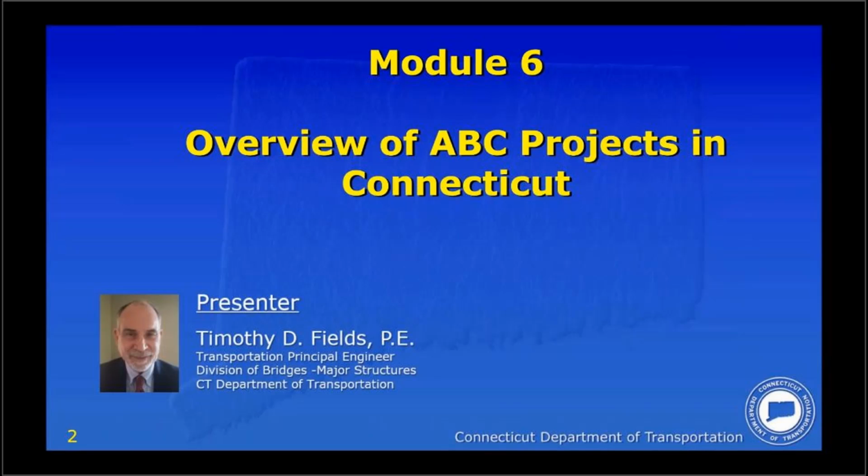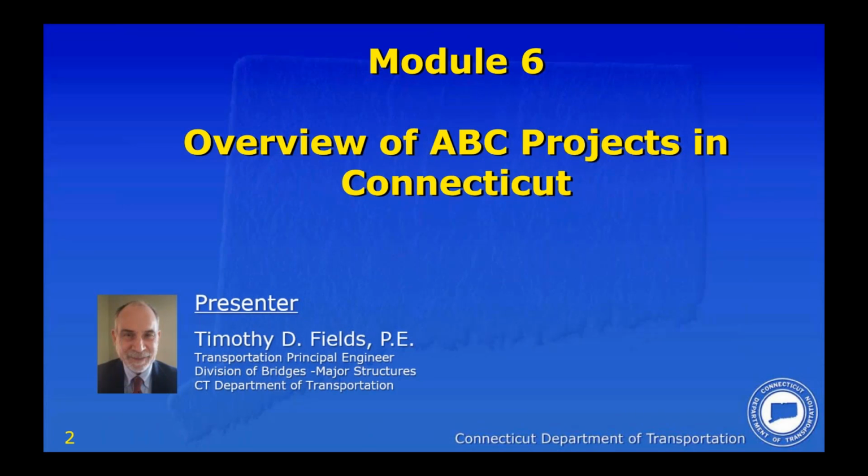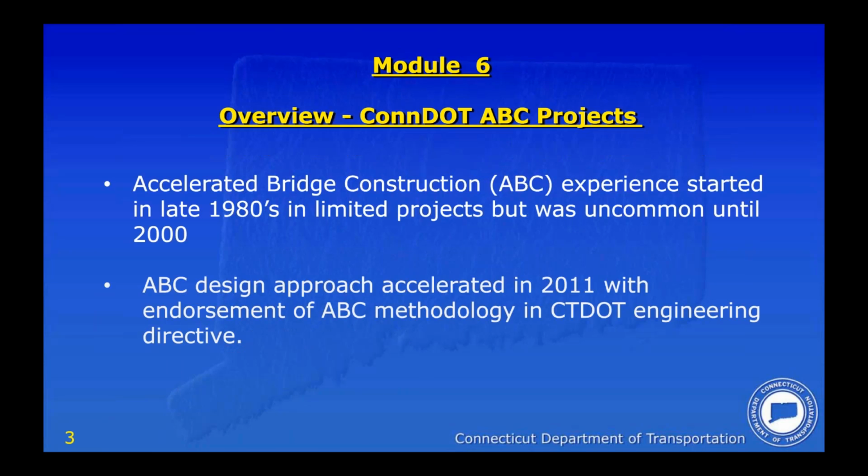So we're concluding the module today, overview of ABC projects in Connecticut. As we noted earlier, our ABC experience started in the late 1980s with limited projects, but there were two very significant projects with precast deck panels as the ABC methodology. Mike spoke in great detail on those two projects in our first module.